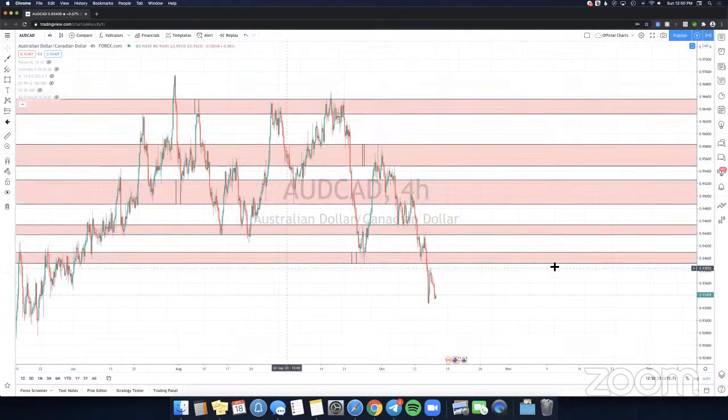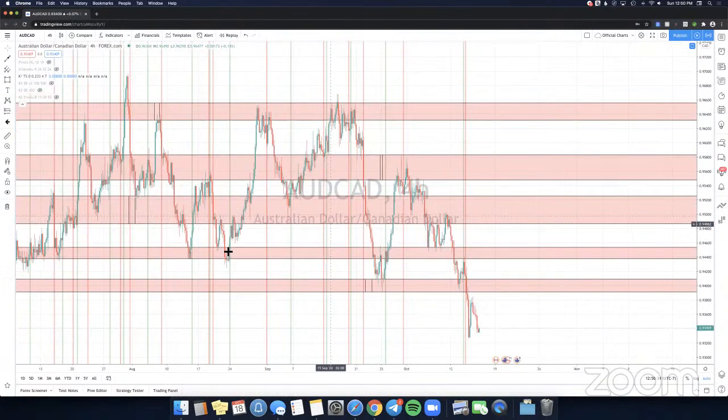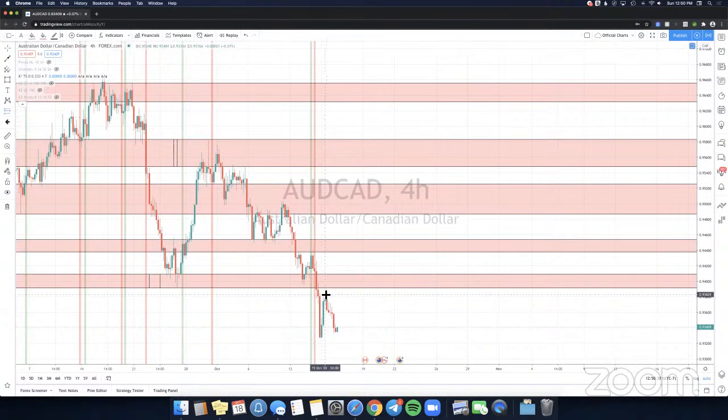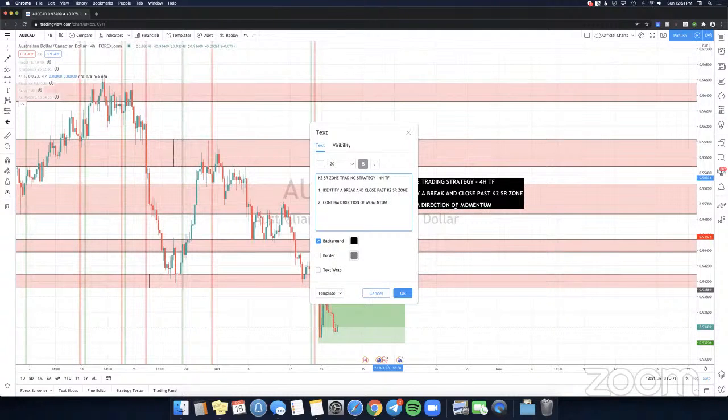I'm not sure if you're using the K2 strategies, but if I turn on the momentum indicator, technically this would have been the entry right here. Let's see if it's filled yet. If you guys are not familiar with the K2SR zone trading strategy, I'll just put it here: K2SR zone trading strategy, 4-hour time frame. First you're going to identify a break and close past a K2SR level or K2SR zone. And then next, confirm direction of momentum using the K2 momentum indicator.